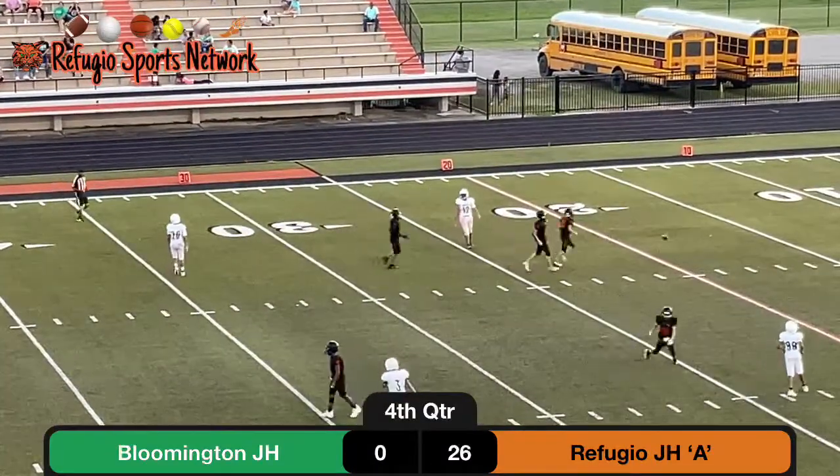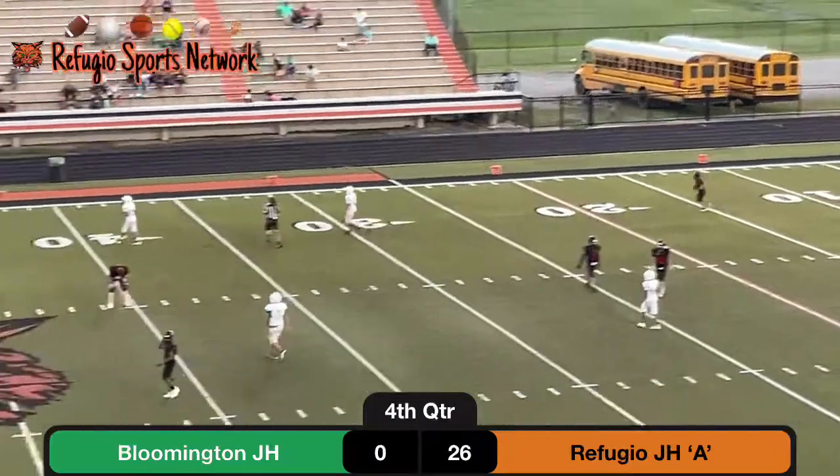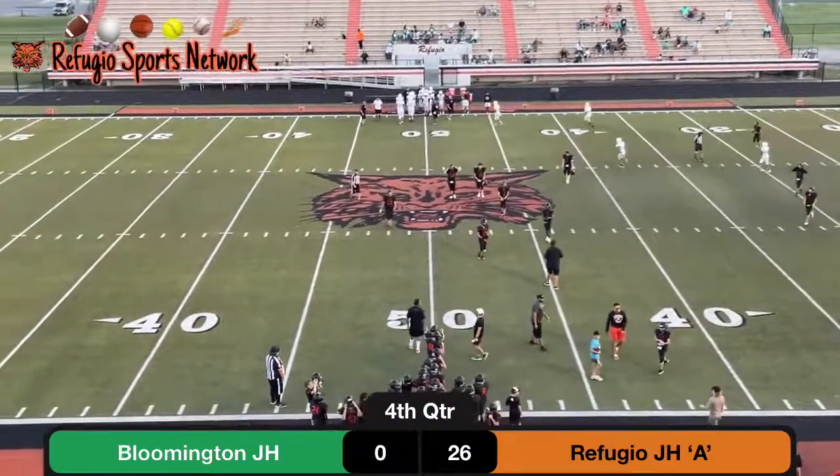Incomplete pass, and that ends the ball game. Refugio Junior High A team defeats Bloomington's Junior High A team, 26-0.